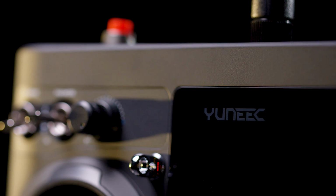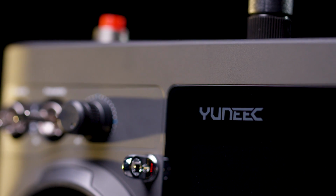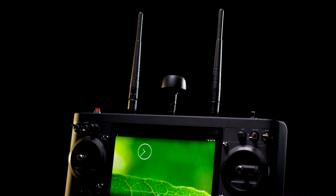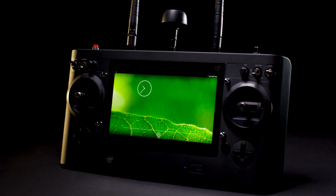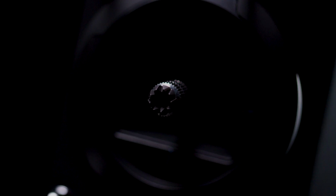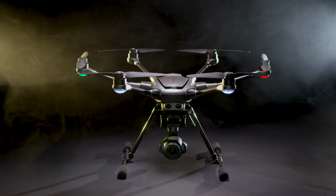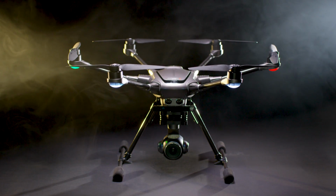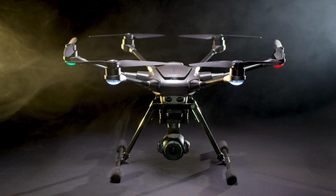This aerial camera is powered by a newly redesigned Android-based ST16 controller, which includes a large, high-brightness 7-inch integrated display. Leading its category in stable flight and quiet operation, the large 6-rotor airframe is extremely stable in winds up to 30 miles per hour and is 40% quieter than previous Hex models.